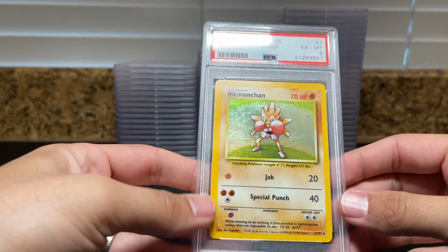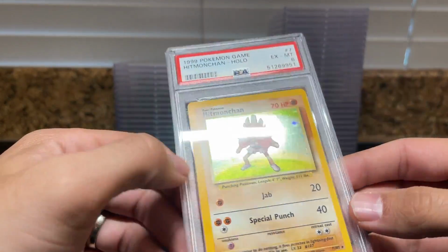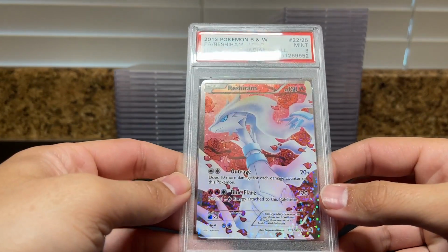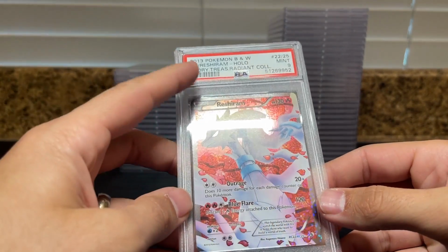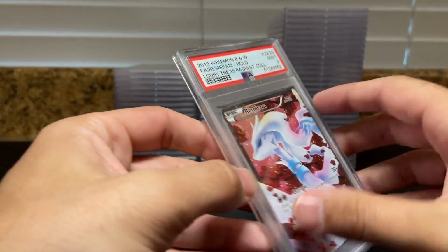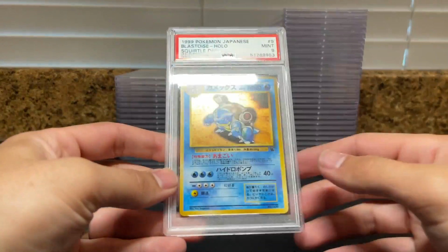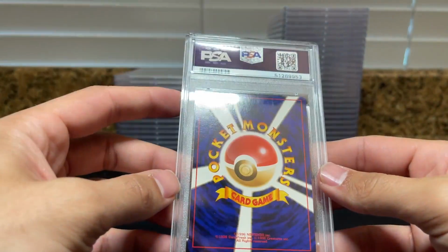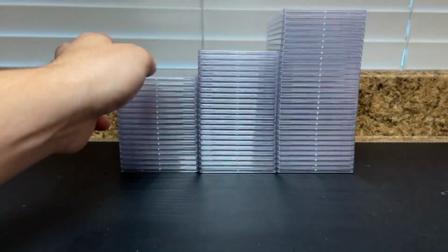All right. Another Flareon Hollow 9. Hitmonchan Hollow, you can see scratched, super tough. Not as familiar with this one. Reshiram 2013. I know that's a Pokemon that sells well in other products, but that's a 9, probably a solid grade. There's a bunch of these, and I think most of them got 9s. I don't think I got a 10, and some of these are clean.